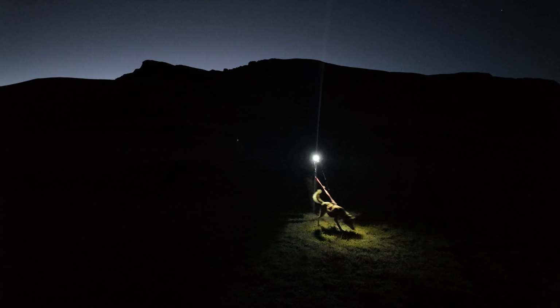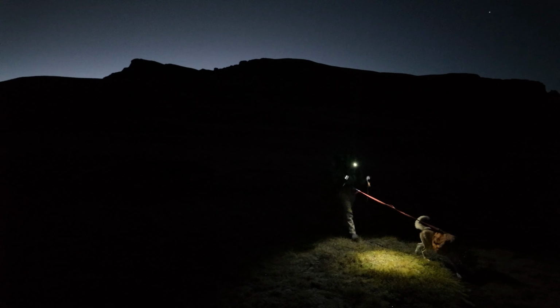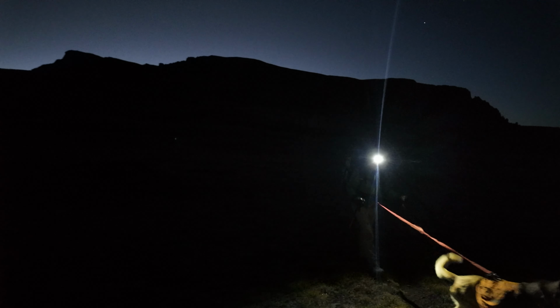Number six, make sure your headlamp works and practice hiking in the early morning. Hiking in the early morning hours before sunrise is one of the best ways to avoid the heat, and it's also when you'll get your prettiest pictures or videos.